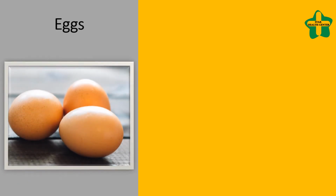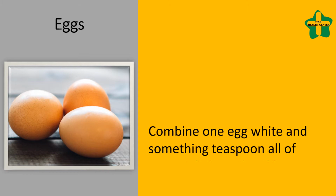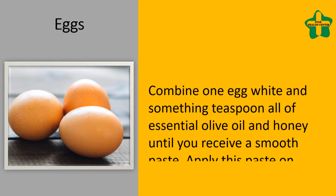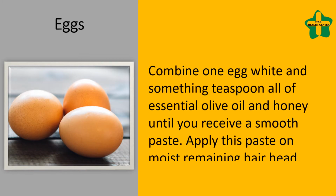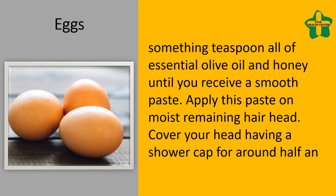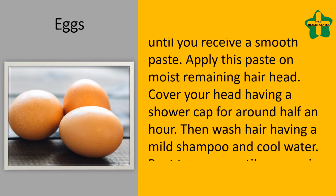Eggs. Combine 1 egg white and one teaspoon each of olive oil and honey until you get a smooth paste. Apply this paste on moist hair and scalp. Cover your head with a shower cap for around half an hour. Then wash hair with a mild shampoo and cool water.